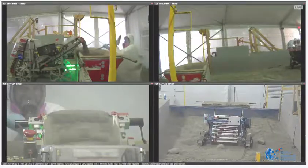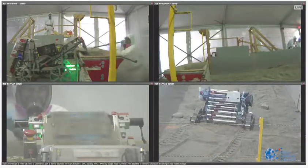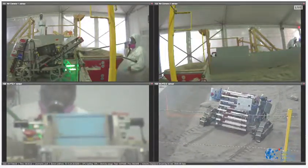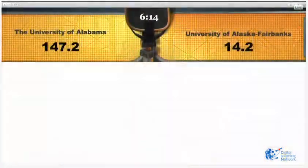There it's dumping, and it's dumping a lot. That was a lot of regolith simulant right there. And on the Alaska side, their first deposit of regolith into the hopper was over 14 kilograms. So that is a really good run.